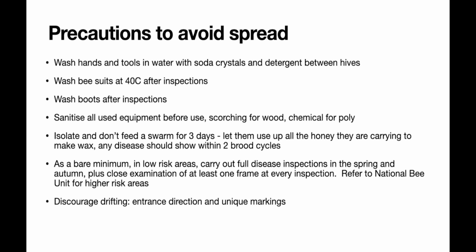Buy from disease-free sources. Never buy old combs. Arrange your hives to minimise drifting, with entrances facing different directions, or mark your hives with colours or landmarks. Isolate and don't feed swarms for 3 days, and hive them on foundation. Let them use up any honey they have brought with them to build wax. Any disease should show within 2 brood cycles.